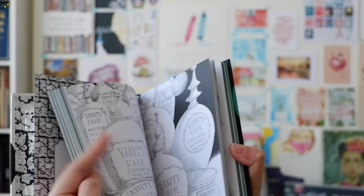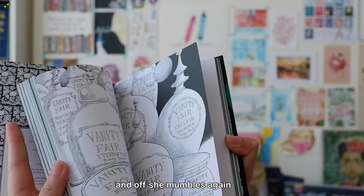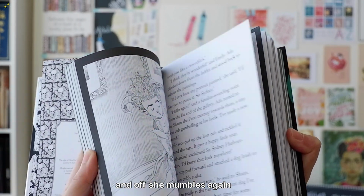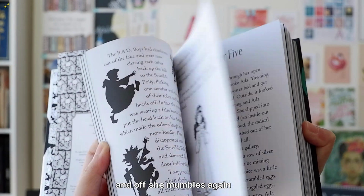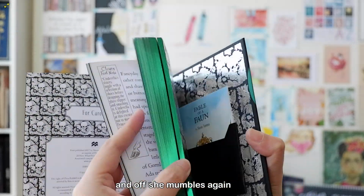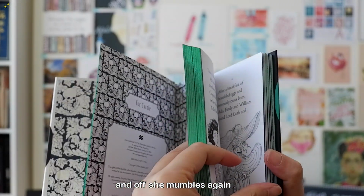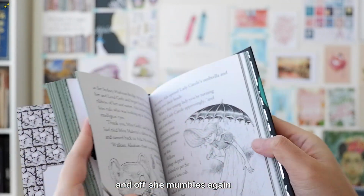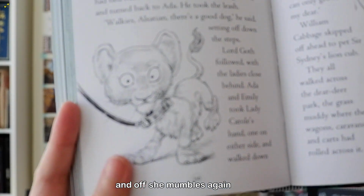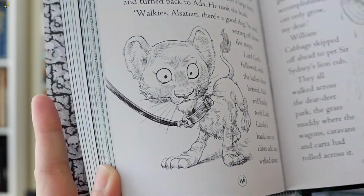And when I look at one of the pages and then after a while I get back and look at it again, I would see details that I hadn't seen when I first saw it, because all the illustrations have so much detail in them that whenever you look at them some other time, you'd see some details that you haven't seen there before. Look at the eyes of that lion cub.